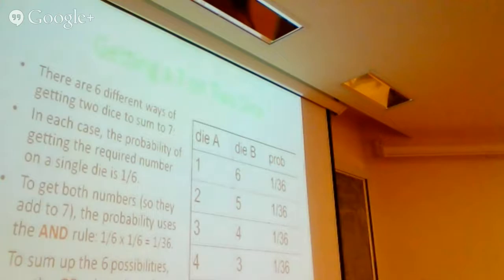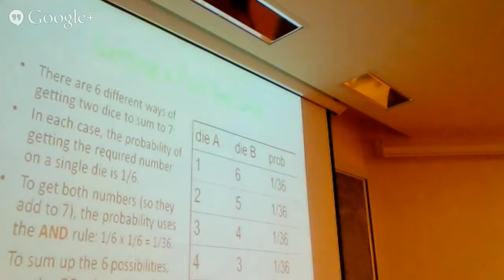That's the brute force method. Counting up all my successes and dividing by all the possibilities. You're never wrong using the brute force method, but there are cleverer ways to do it. So, we'll do a clever way later. I thought we had a slide for a clever way. We'll get to that later.